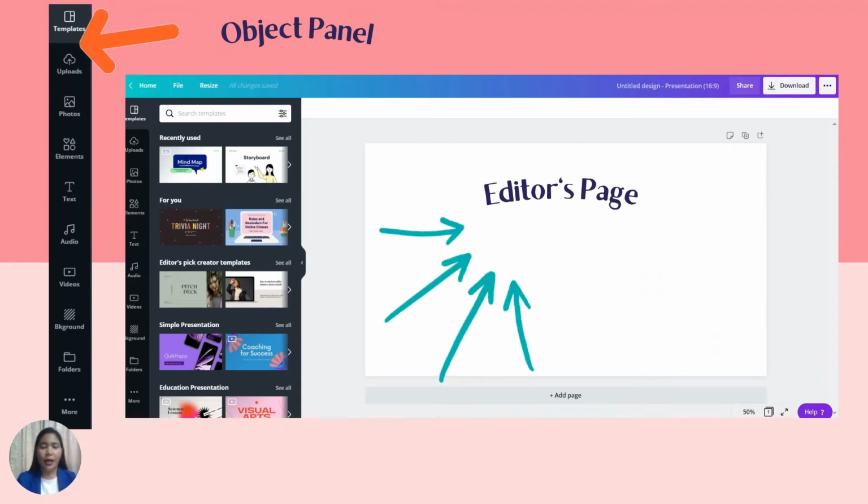Now, this is the editor's page. Once you will start creating your design and you will choose the blank page, this is called your editor's page. So once you will start, you will readily open, and then you can make use of the object panel at the left side. So there are templates available. You can upload, there are photos, elements, text, audio, video, background, folders, and more. So later on, we are going to make use of that.